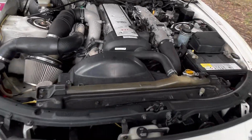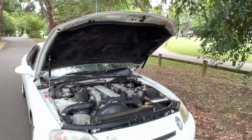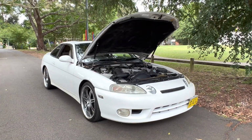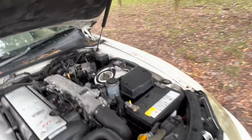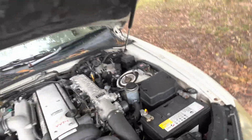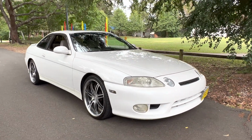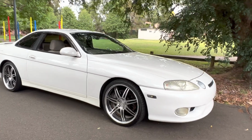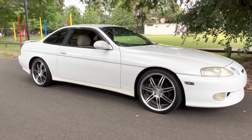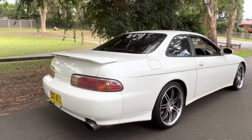But this is the heart of gold. VVti. Timing belt has been done at 85,000 Ks. Comes with D-Reg papers. We've imported the car, so we know it's a genuine 98,000 Ks only. And it's got that amazing sound. It's rare, it's special, it's collectible. It's only going to keep going up in value. If you want a nice Soarer, this, in my opinion, is what an intelligent collector should be putting their bum in, driving it, enjoying it, because it's a wonderful machine on the road.